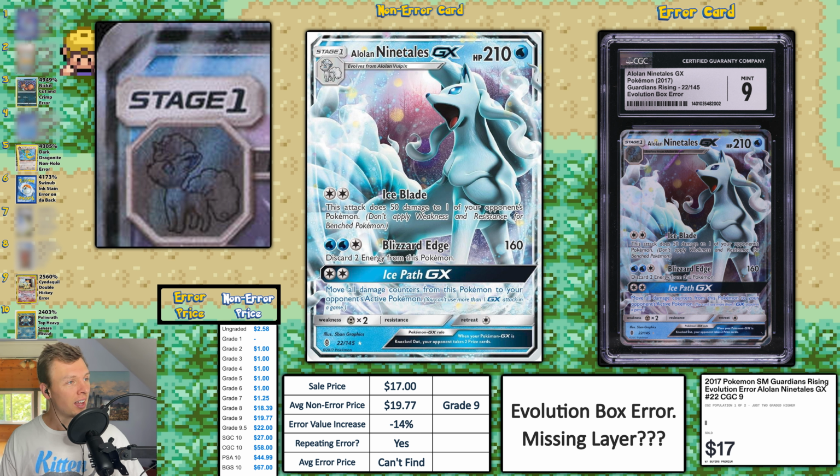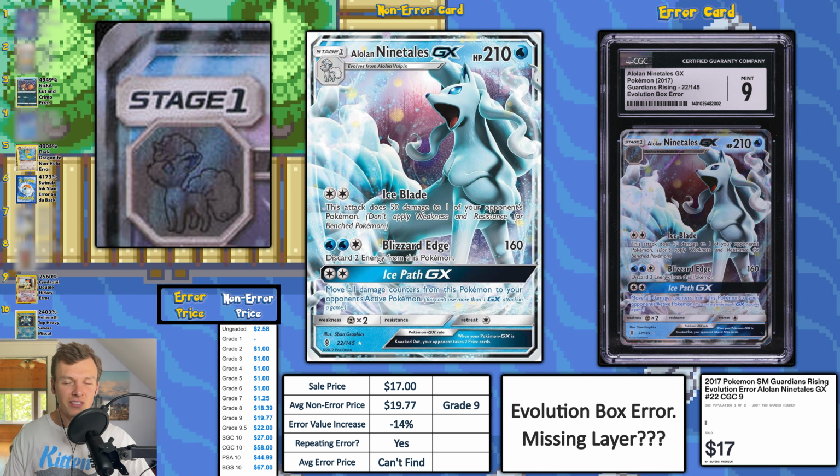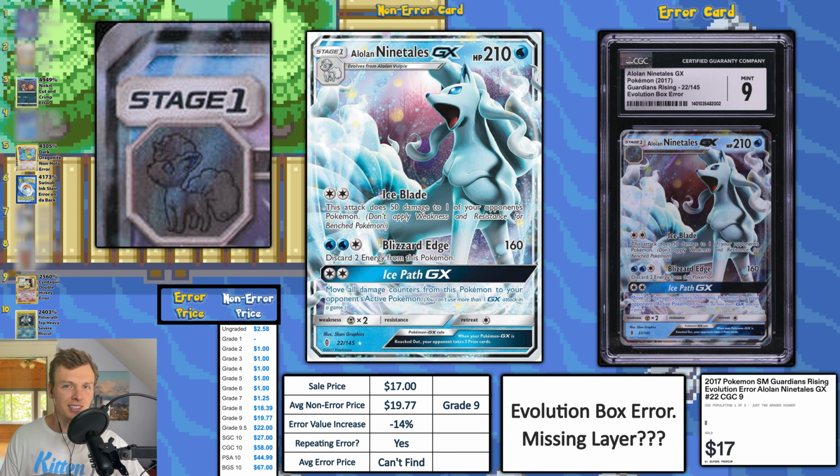You can see this is one that I did not know about. So this is Alolan Ninetales GX. This is the evolution box error. So you can see above me here that it's basically just the outline of Vulpix there, which is pretty cool, and I assume this is a repeating error because CGC has it listed there. I don't know how much this would usually go for, but for this error in the CGC 9, it went for $17. Average non-error price is $19.77.